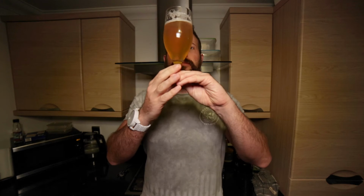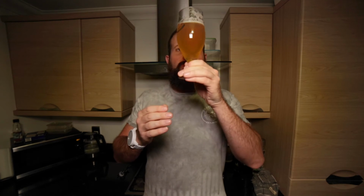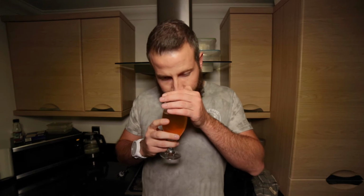Okay, here it is. This is the Spezial Hells, and first thing to note is head retention. It's been a bit better than what we've had recently, but still there's not much head there, and it went pretty quickly after I poured it. In terms of the colour, it's kind of an amber colour, a bit darker than a standard lager. Pretty hazy, I'd say. You can't really see through that. But the carbonation looks like medium carbonation. Looks pretty good. Let's find out the aroma.